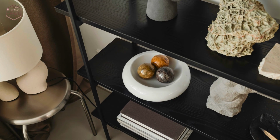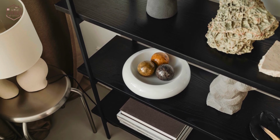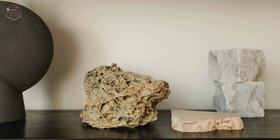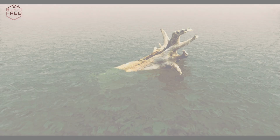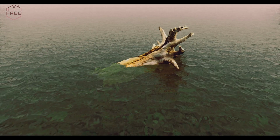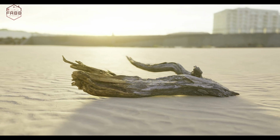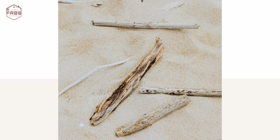When styling surfaces, use the rule of triangles, grouping objects in odd numbers at varying heights to create visual movement. And if you're incorporating natural elements like driftwood, opt for a single spectacular piece rather than a collection of small ones.